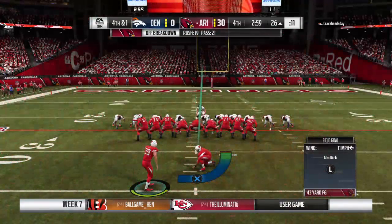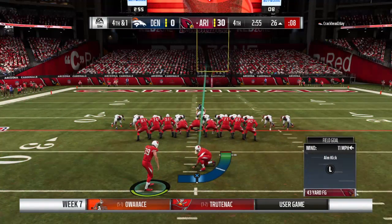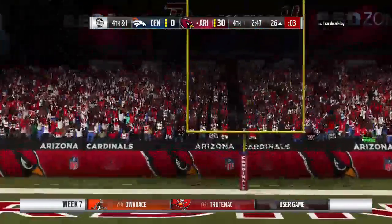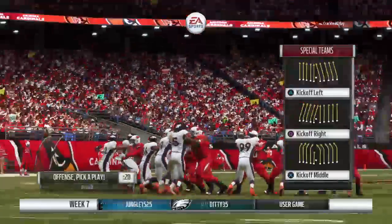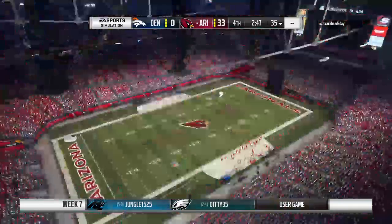So out comes the field goal team once more. From the left hash mark, this a 43-yard attempt. And this one is going to just tuck into the bottom left corner as he gets it to go. And they're well on their way now as the lead grows even larger.